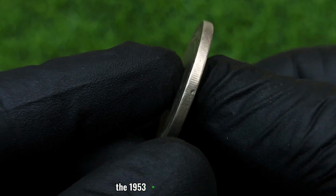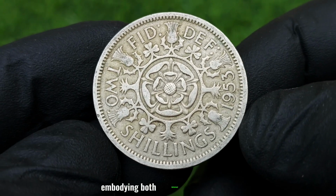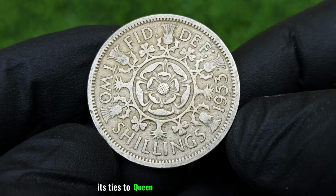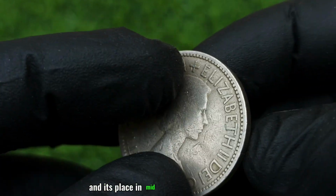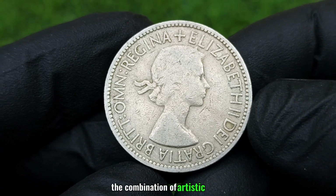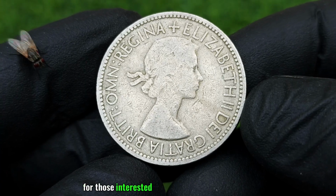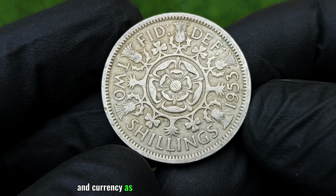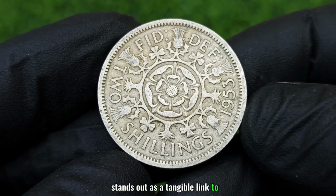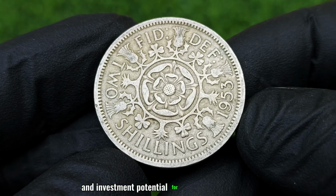The 1953 UK bicentennial coin remains a cornerstone of British numismatics, embodying both historical significance and collector appeal. Even in very dirty condition, its ties to Queen Elizabeth II's coronation and its place in mid-20th century coinage ensure its enduring desirability. The combination of artistic merit, rarity, and royal connection makes it a compelling acquisition for those interested in the intersection of history and currency. As the market for coronation-era coins continues to grow, this piece stands out as a tangible link to a defining moment in Britain's past, offering both aesthetic pleasure and investment potential for discerning collectors.